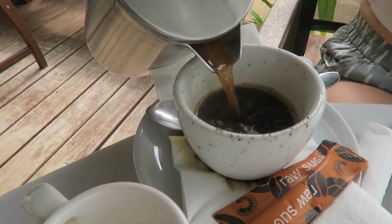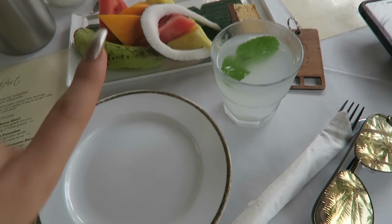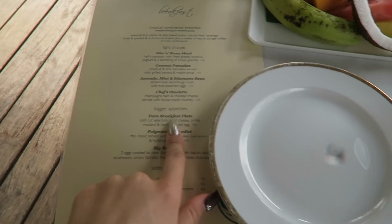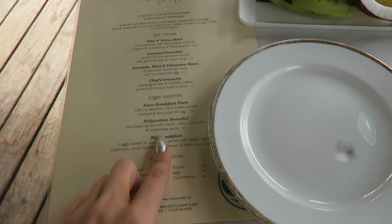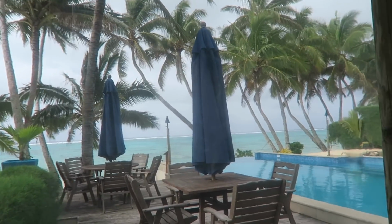Megan's trying to pour her coffee, having some technical difficulties. But this is the free continental breakfast. They give you some fruit. This is some like coconut and ginger water. You can also get some really good breakfast that we had yesterday, which is like Polynesian Benedict. I might just splurge and do that because it is our last day. And the view is pretty amazing.